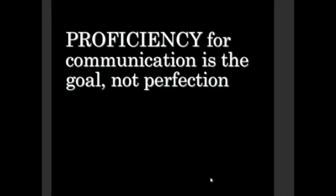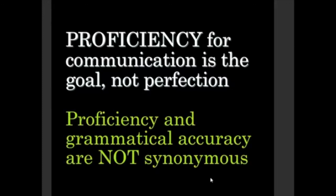Proficiency for communication is the goal, not perfection. We're looking to make our students proficient in the language for communication purposes, not for complete accuracy. And it's important to note that being proficient and being grammatically accurate are not the same thing. Being proficient is one thing, and being grammatically accurate is completely different. They're not synonymous. You do not have to be grammatically accurate to be proficient.